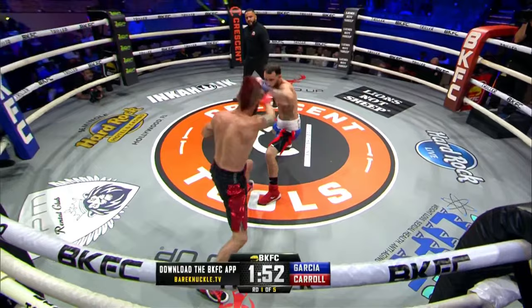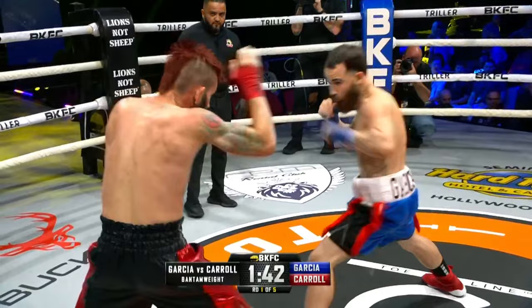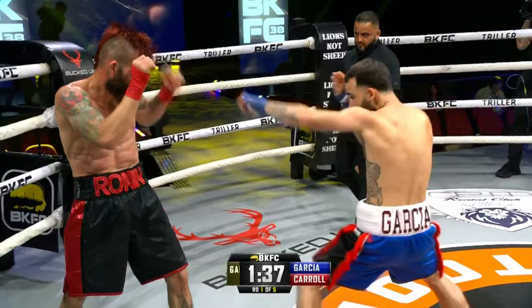Step forward with the 1-2 goes Ryan Carroll. Carroll on the overhand right. Counter 1-2 right back from Garcia. See the open-chested stance, the lateral movement of Ryan Carroll, the upper body movement. There's that switch of stance right there from Carroll. Try to confuse his opponent. Never give him the same look.